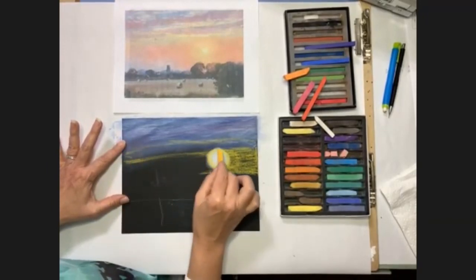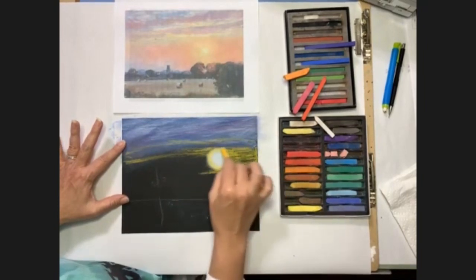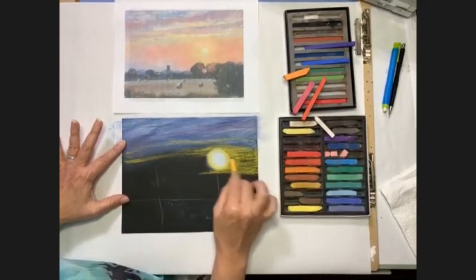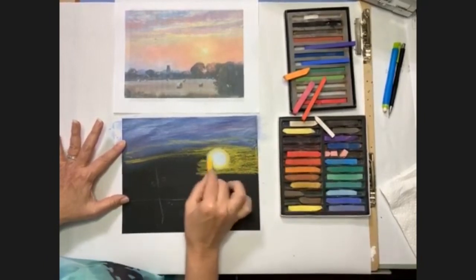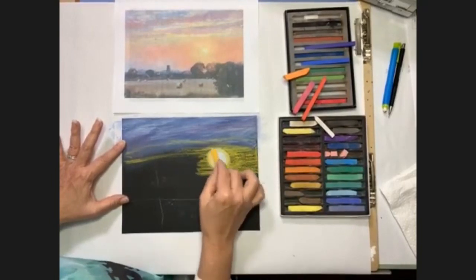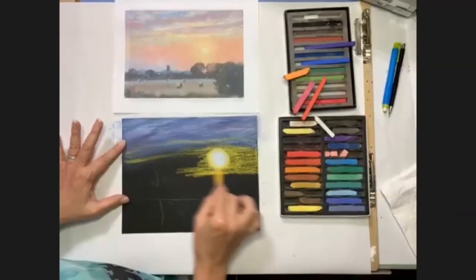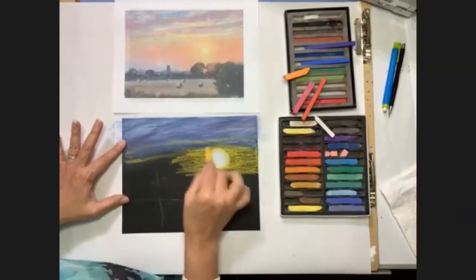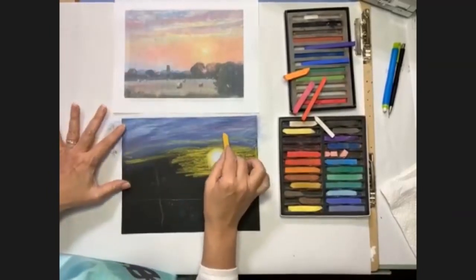One of the things that I have found when I'm working with chalk pastels is to keep a baby wipe handy. They're really great for cleaning off your fingers quickly. I don't actually have one in here with me, but I wish I did. Baby wipes are great. So I'm getting this yellow all the way around here. I'm carrying it out where I can see it just a little bit.